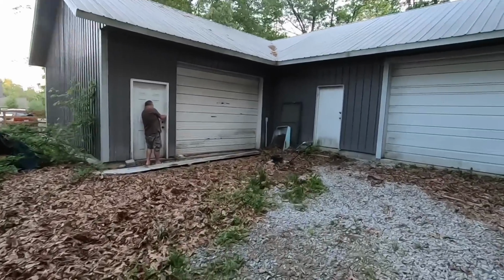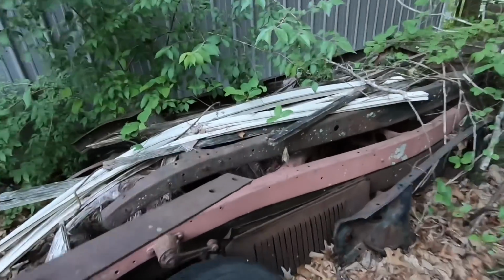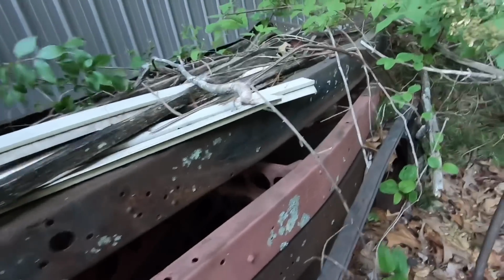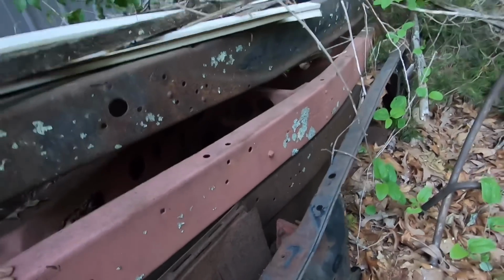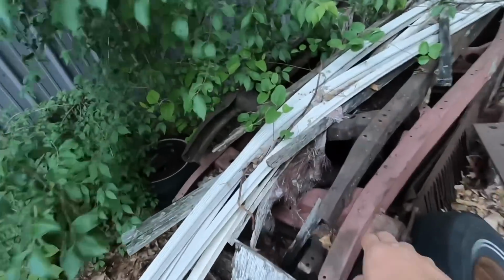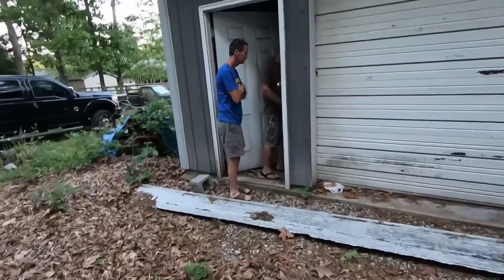Yeah, there's some frames over there, obviously. Already I've spotted some cool stuff right here. Looks like maybe a 40 Ford frame right there. This looks like a 32 frame on top right there. Definitely be interested in that 32 frame. Let's go see what we can find inside here. I'll bring a flashlight. I'll be right back. Mary? I got a beaver.